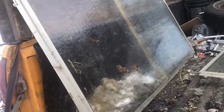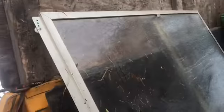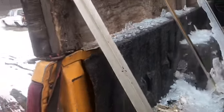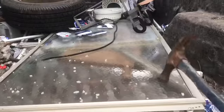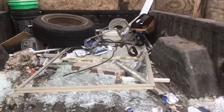Curbside claims. I take the glass out of that, I guess. I don't know. That was strangely satisfying. You're next. Wow. Why did it take so much more effort?